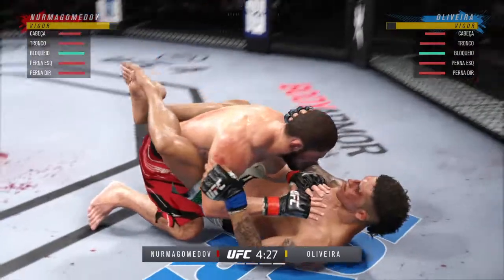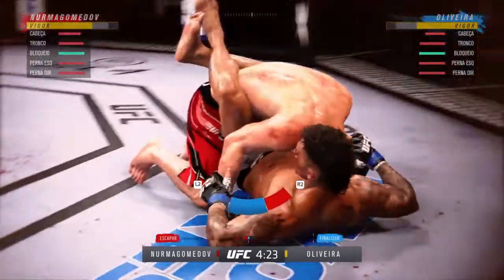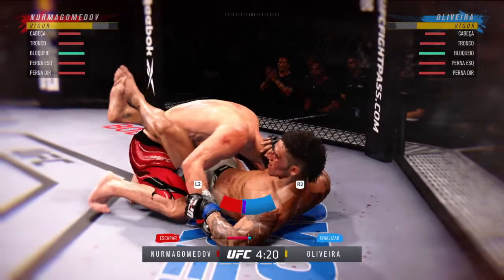Double leg takedown attempt here, and that is a good attempt as he gets the fight back to the mat. Now trying to hip escape. He's just trying to move out of this position off the bottom.